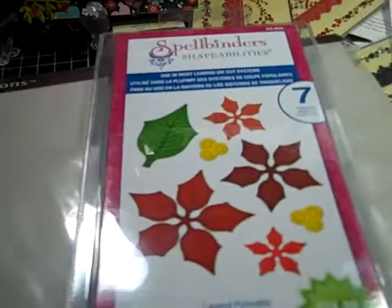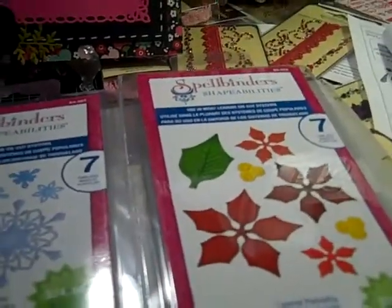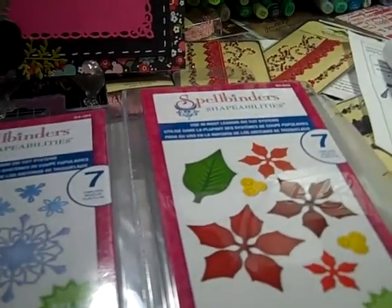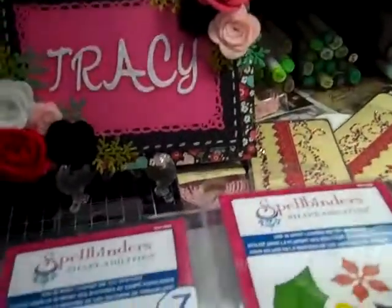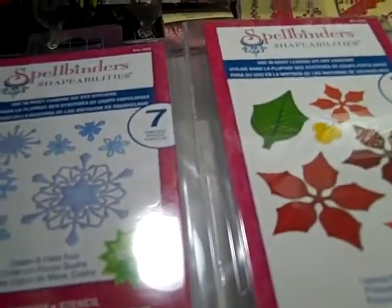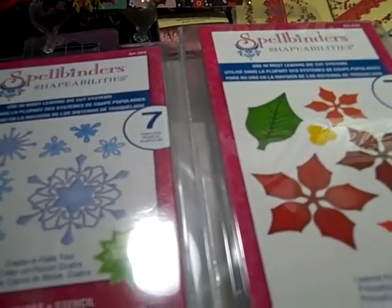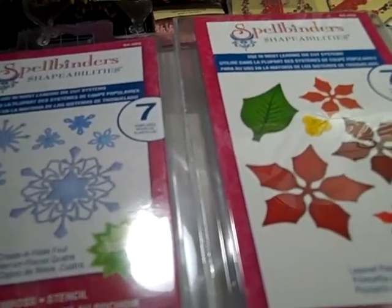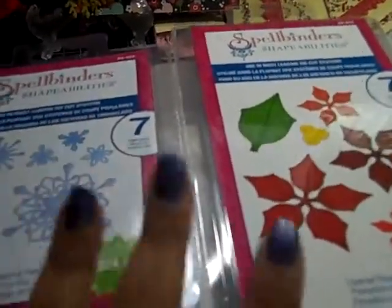Now, the big deal that I wanted to share is my deal of the year so far, and they are spellbinders. Some of you may remember that I did a video a few days ago about getting spellbinders for $2.50. Well, I thought that I would go back to another store, a different store, not my regular store, just to see if they had any more. They didn't have any more of the kind that I got, but they had these.